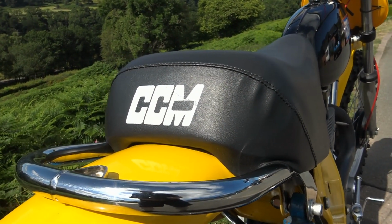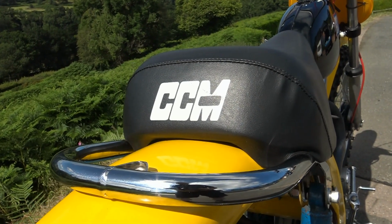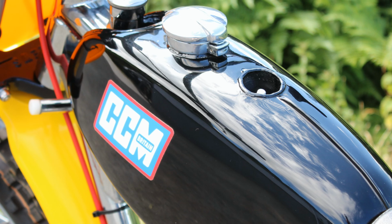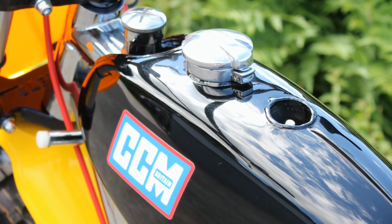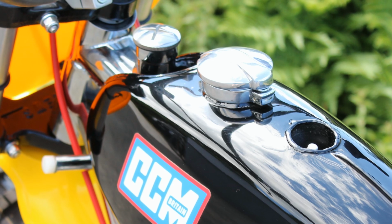Now, as you know, these CCMs carried their engine oil lubrication inside the frame, and the 5 pints capacity was filled through this little filler cap that you can see just ahead of the fuel cap, and the oil was then pumped around the engine and then back into the frame.